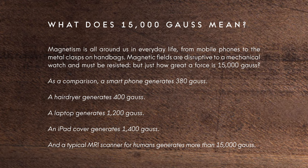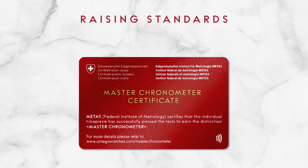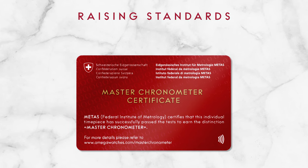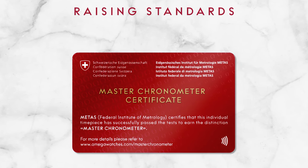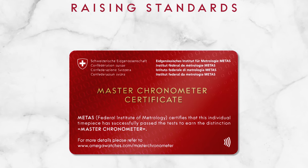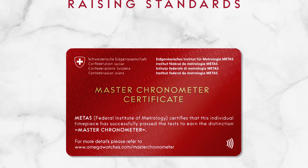And then a certification was needed, and it was METAS providing these tests and the test procedures. It needed to be proven that what they claimed, that a watch can resist 15,000 Gauss, and the tests I'm going to name now, are really tested officially by a government authority and not by themselves.